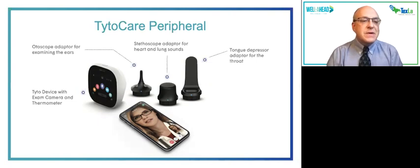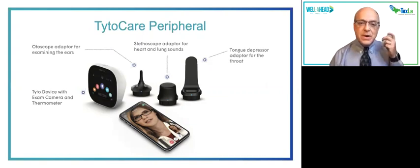If you look at the little handheld square on the left, that's the main capturing device. And this thing is really neat. It actually Bluetooths to your phone and guides you through the exam. So for instance, if you put the otoscope adapter on the back side of that, of course, it has a very bright light. And when you position that in your ear, you actually look at your screen on your phone, because it's Bluetoothing to that.